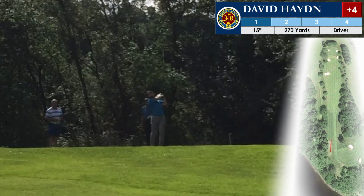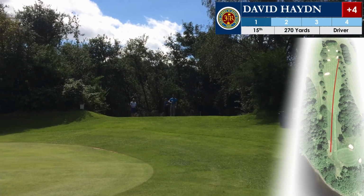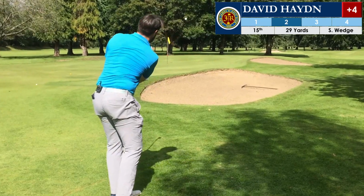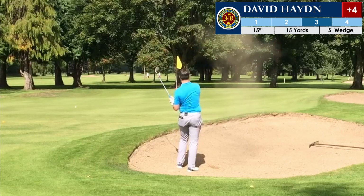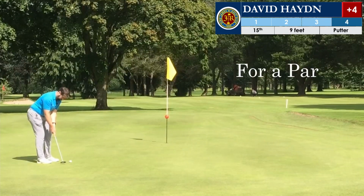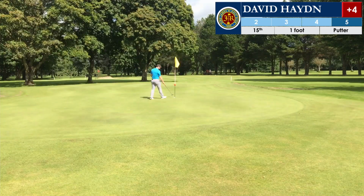On to the 15th. Nice different little angle there for you. Decent drive. Just short the green. So what do you do? Yep, that. Decent shot out. And all of a sudden I've got this 9-footer to try and save par, which I leave a couple of inches short.